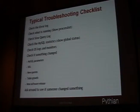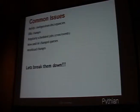So the typical troubleshooting checklist you go through is, you get a problem, check the error log, do a show process list, check the slow query log, look at a few stats, check the OS side of things, check if something changed. From memory, you look at the current parameters. Is that what it was? Is that what it's supposed to be? You're not sure. You do a few queries on the tables to see if anything's new, something doing a full table scan, is a table growing? Or then the dreaded one, ask around to see if anybody changed anything. They always say no until you find out and they say, oh yeah, but I didn't think it mattered. Right? Everybody's been through that.